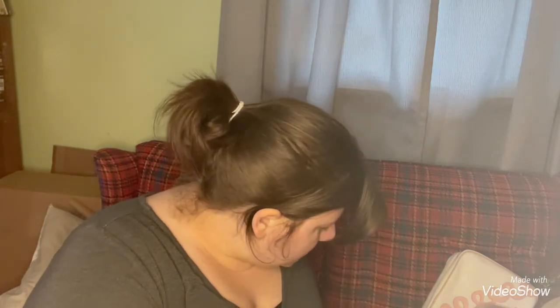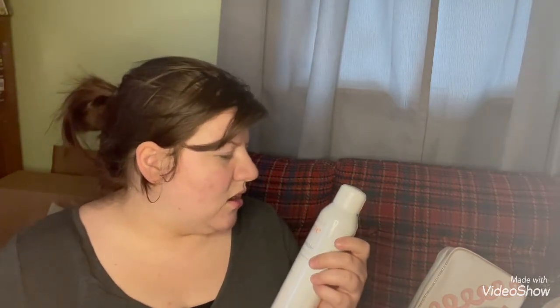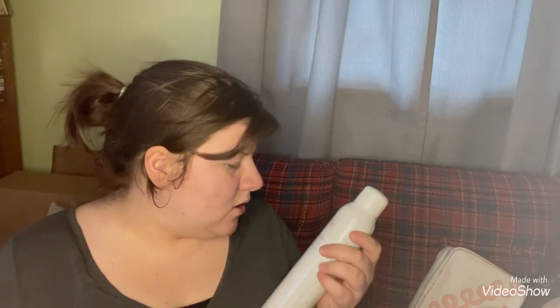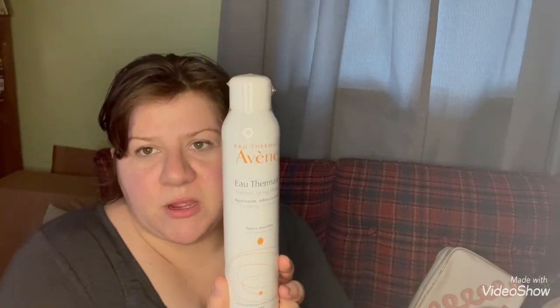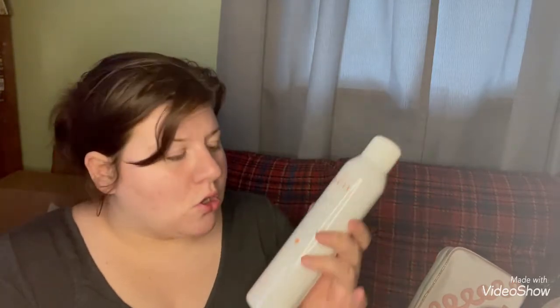That's a blush. Let's talk about the pointless purchase I made, the really bougie purchase. This is the Thermale Avene Thermal Spring Water. You know how that Evian water is in a spray can? That's what this is. Did I need this? No. But I'm thinking, maybe if I put this on and then a hydrating primer, it'll just be an extra hydrating primer. So I want to try this.